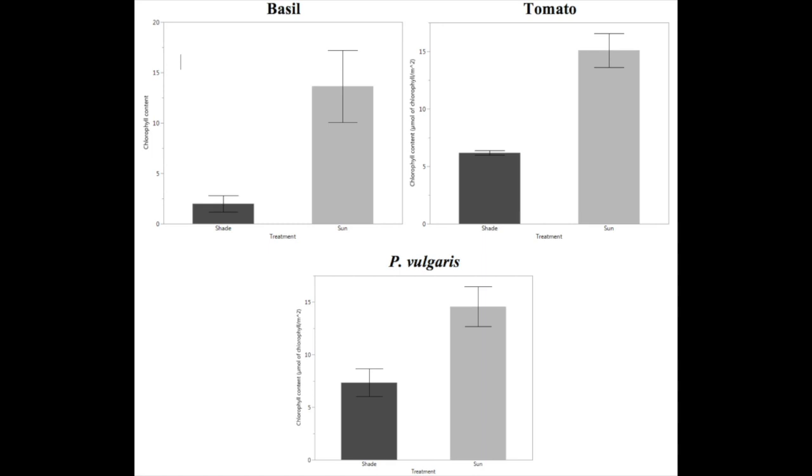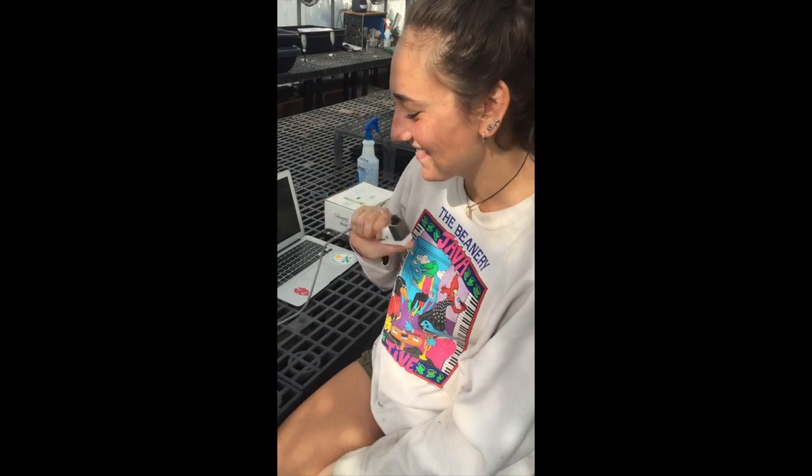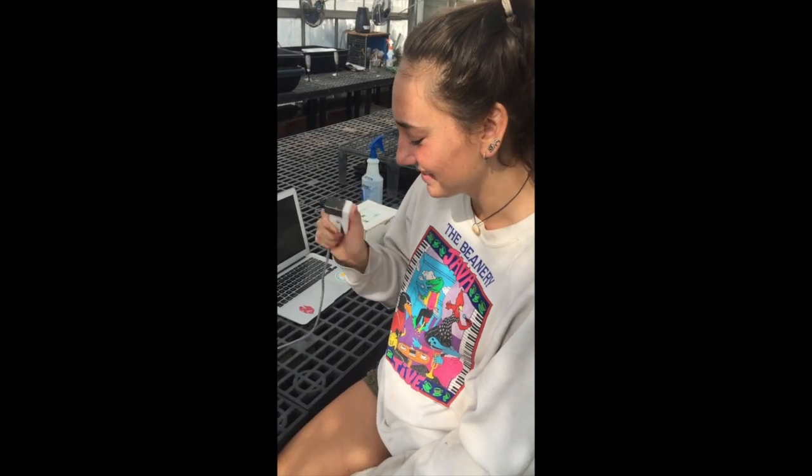If this experiment was repeated, chlorophyll content would be measured at multiple life stages throughout the life of the plant to understand resource allocation in individuals when faced with lower light levels. Stomatal conductance was measured with the Decagon SC1 porometer. We expected stomatal conductance to be higher in the sun-grown plants compared to the shade plants of each species.